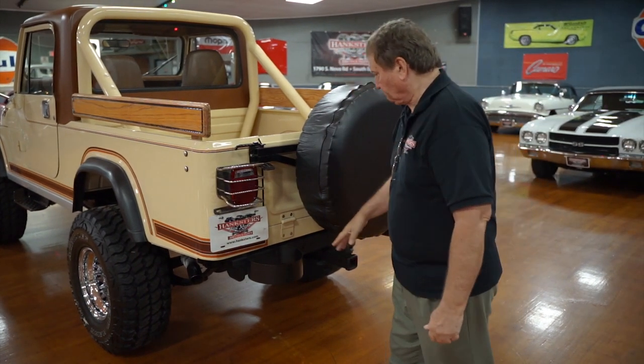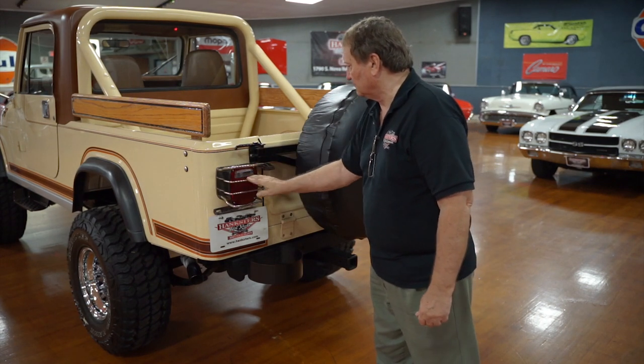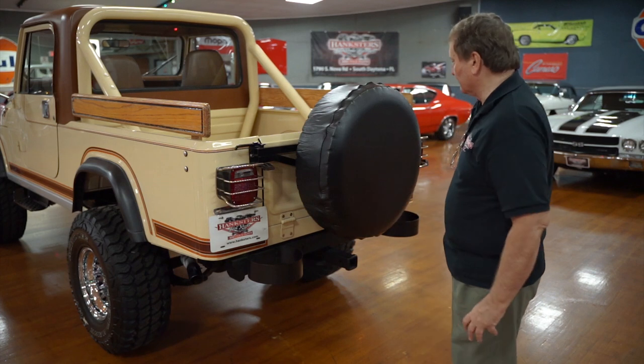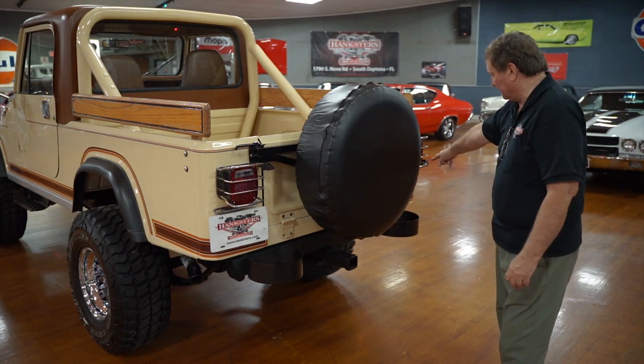The lights are covered with stainless steel bracketry, like a grating that covers them so that they don't get bumped and broken. Gas filler on this side.